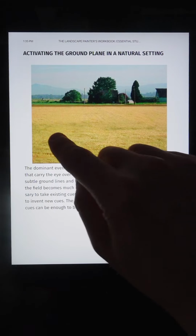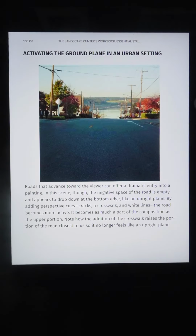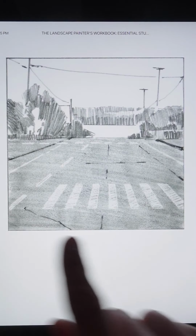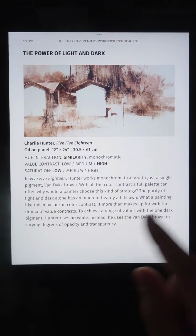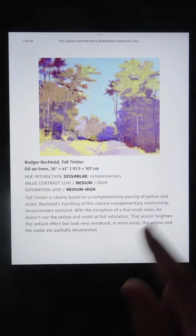He recommends accentuating the perspective lines in the field, like he does right here. And it makes it have more depth. It draws your eye towards these trees in the background. It's the same with this streetscape where this is just a bland area of asphalt, but he added a crosswalk and some lines in here, so it creates a sense of depth. Anyways, there's a ton of information in this book. If you're into landscape painting, I highly recommend it.